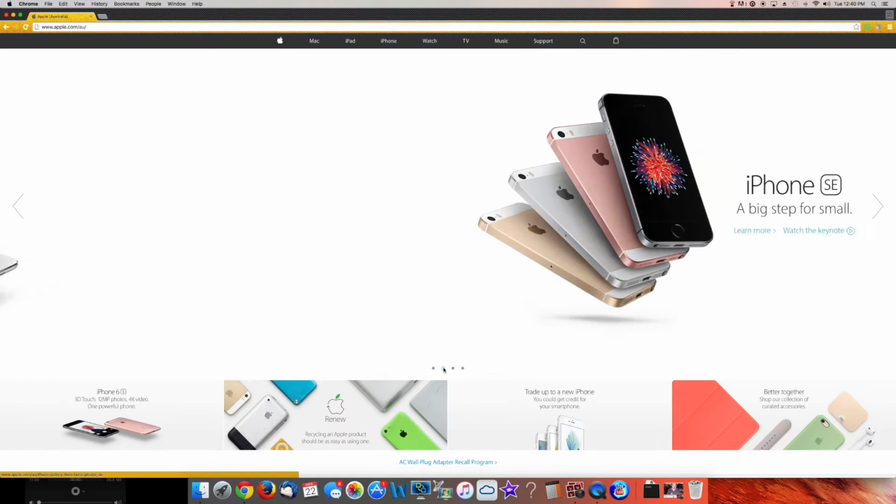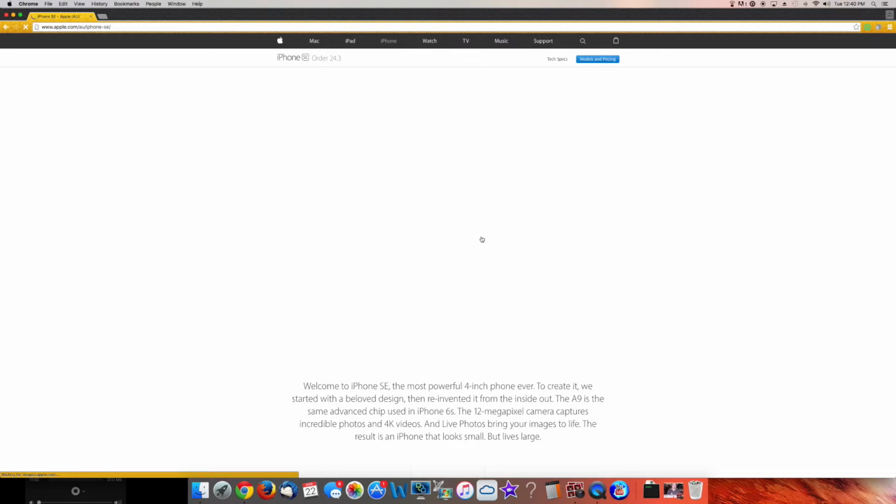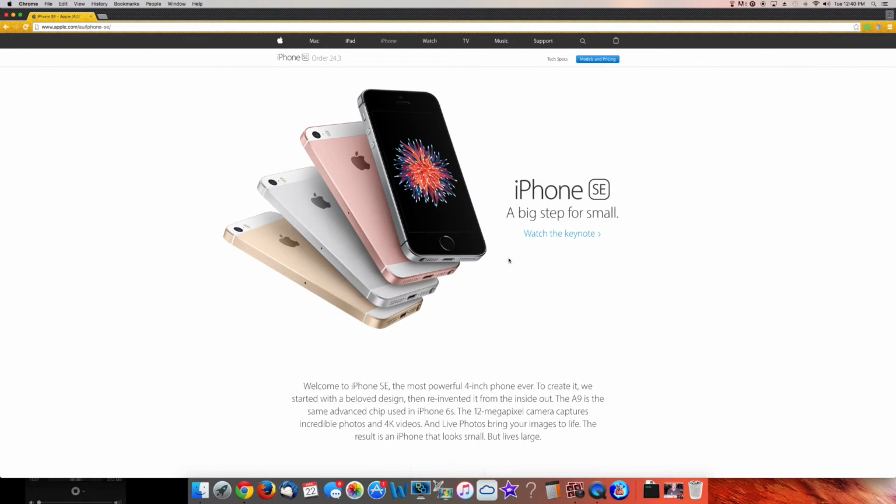Let's have a look at the new iPhone. So this is the iPhone SE, a big step for small. As you can see, at first look it looks exactly like an iPhone 5S. Looking at the picture here, it comes in space grey, rose gold, silver, and gold.